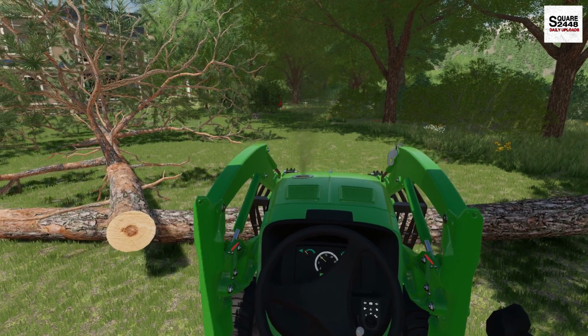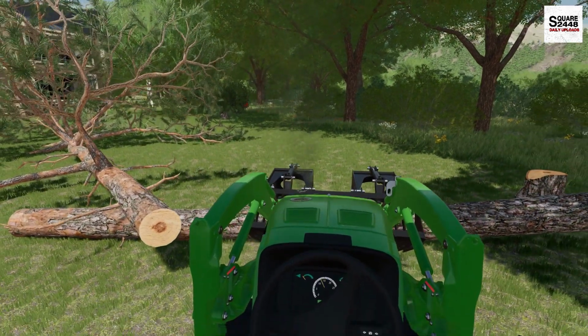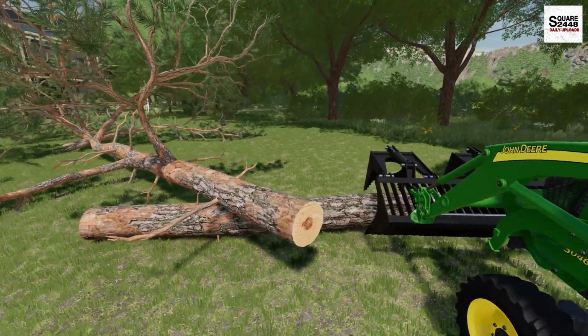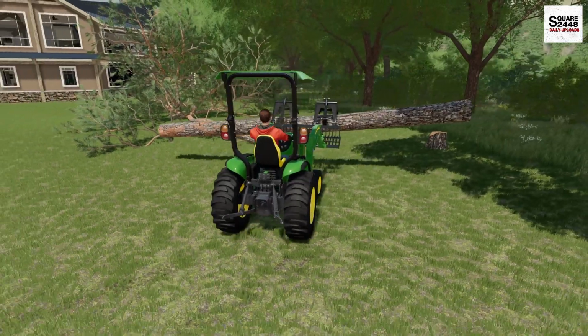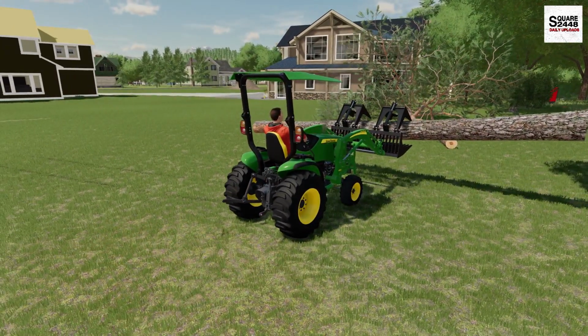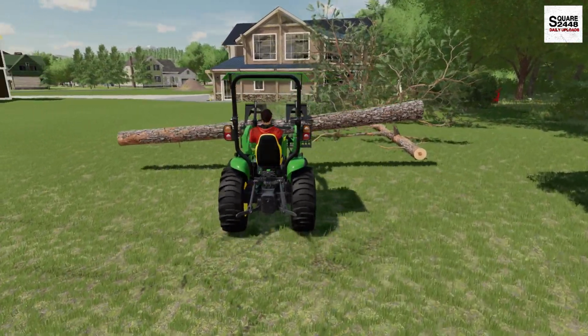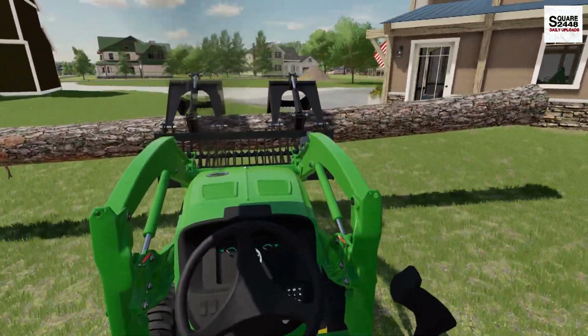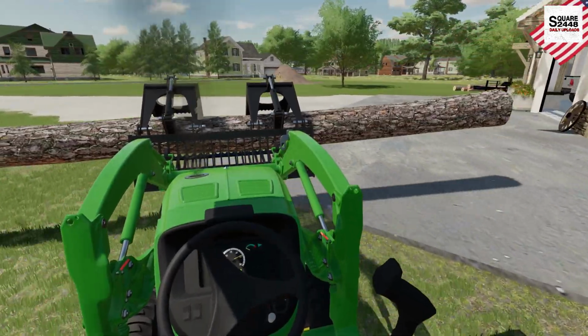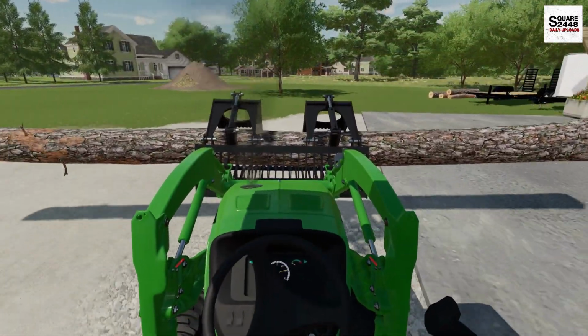But this grapple, guys, we are going to be able to pick this thing right up, and it's a little too heavy. Let's see, can we slide this off? Wow, that is a pretty big piece of wood here. I would say that's probably about 12 to 14 feet. I will be cutting it up here, but it's a lot easier if we could drive it just like this over to our pile. That would definitely help us out here.